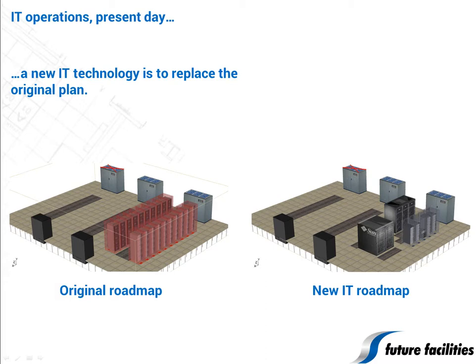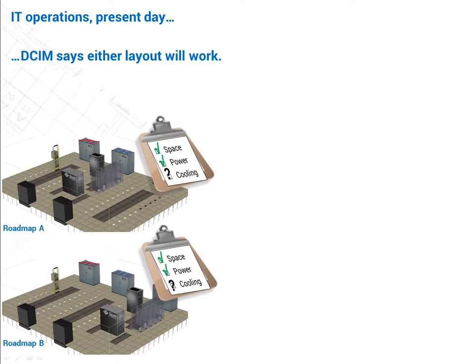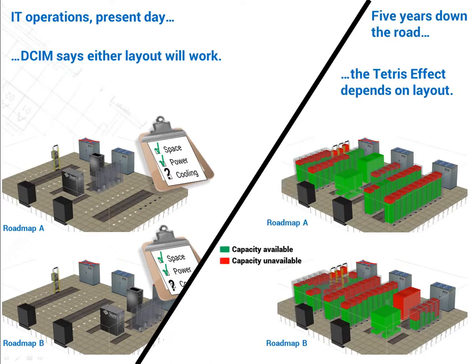IT is planning to change the data center roadmap with a new IT technology. Two roadmaps are being considered. DSIM tools would not distinguish between the two. There is enough space and power no matter where the IT configuration is located. But 5 years down the road, roadmap B will have temperature compliance problems. This will stop the data center build-out before reaching its destination. Only roadmap A has a chance at reaching a fully loaded, fully compliant final state. Once again, only the virtual facility can provide this information to the operator before selecting a roadmap.